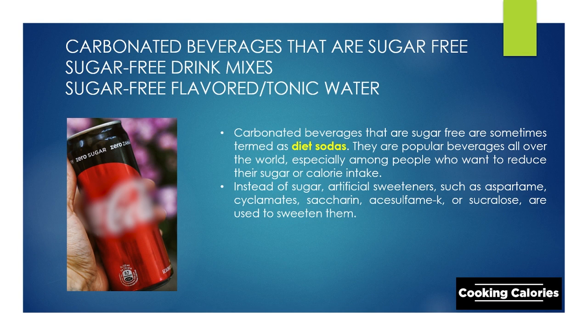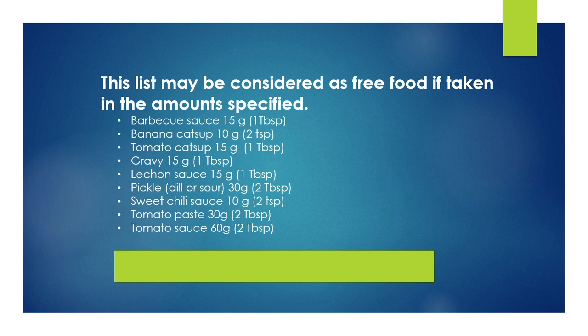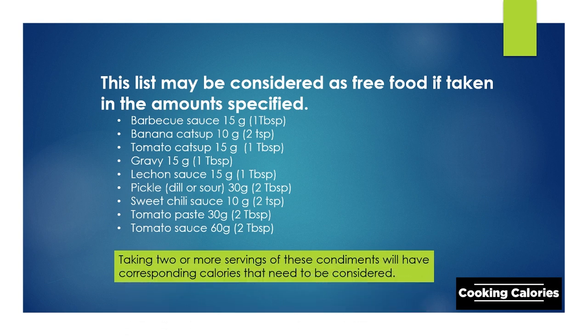Instead of sugar, artificial sweeteners such as aspartame, cyclamate, saccharin, acesulfame K, or sucralose are used to sweeten them. Diet soda is essentially a mixture of carbonated water, artificial or natural sweetener, colors, flavors, and other food additives. It usually has very few to no calories and no significant nutrition. This list may be considered as free food if taken in the amounts specified. However, taking 2 or more servings of these condiments will have corresponding calories that need to be considered.